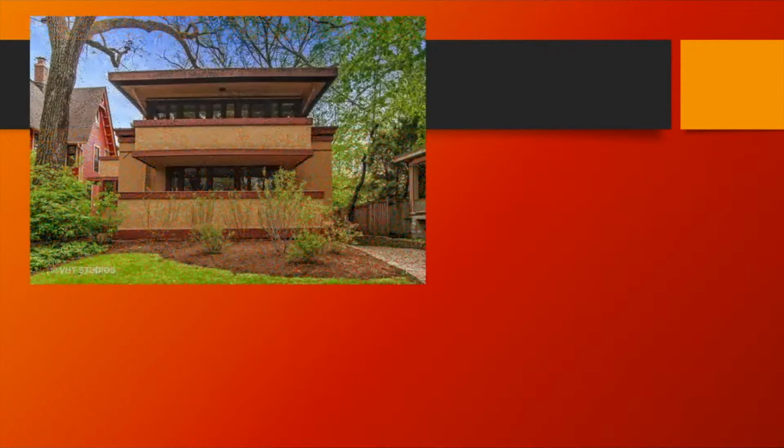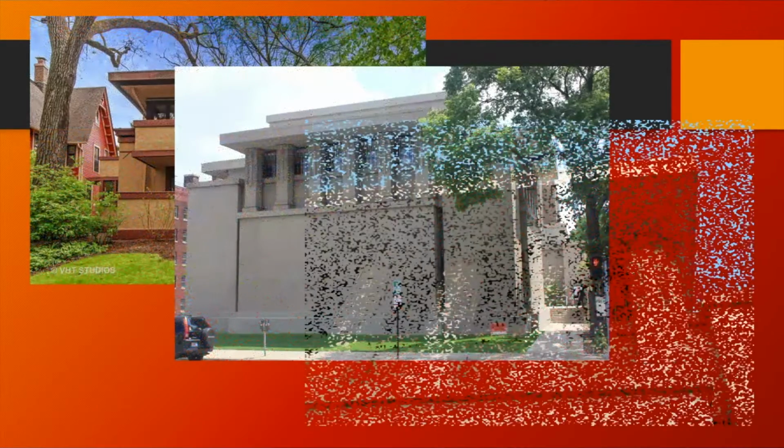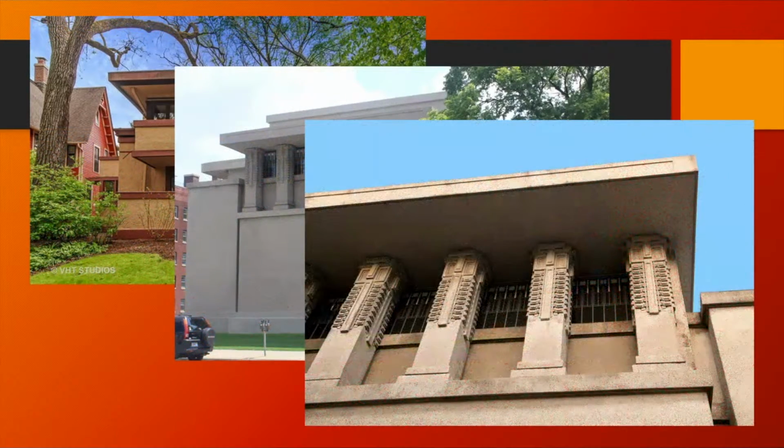His Laura Gale house has flat roofs that reflect those of Mayan buildings. Wright mimicked the use of rectangular shapes the Mayans are characterized by. Wright's Unity Temple is a product of Mayan influence in architecture.